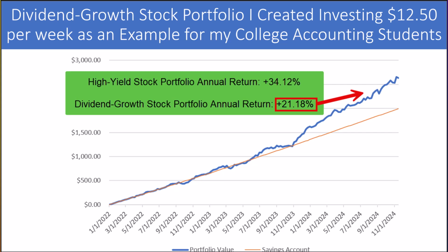In 2022, the year we started the portfolio, the market did not perform well, but because I don't believe in trying to time the market, we kept buying each week at what turned out to be great prices. Then in 2023, stocks took off. Currently, the portfolio's value is over $2,631. The portfolio's return has been 21.18% per year. Last year, the portfolio's return was 28.6%, which beat the S&P 500, and in the preceding year, the portfolio once again beat the market.